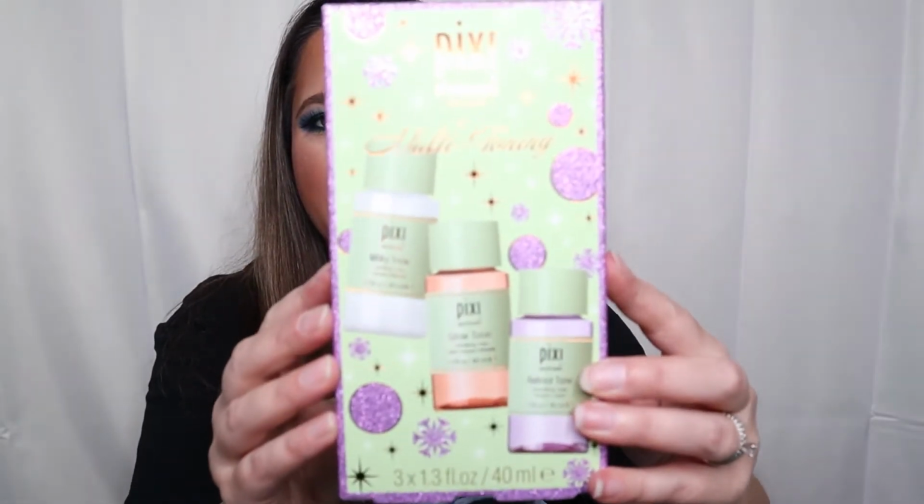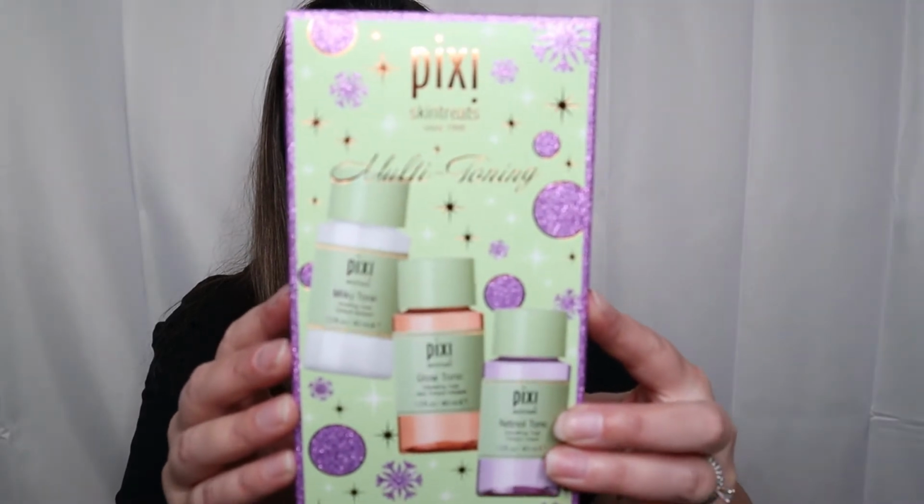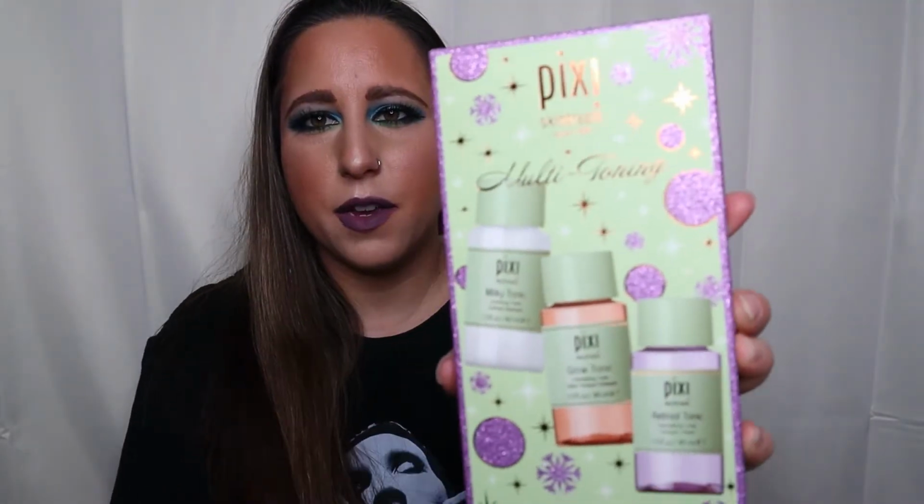So they sent me, inside the box is a little bag, and then in the bag we have a few things. So we have the Pixie Skin Treats Multi-Toning. There are 3 toners in here. It's a very cute box. You have the Milky Tonic, which is a soothing toner. You have the Glow Tonic, which is the exfoliating toner, and then you have the Retinol Tonic, which is a smoothing toner. So it came with these.